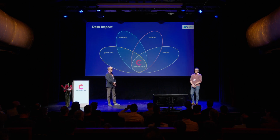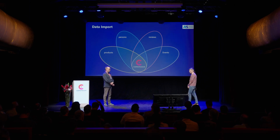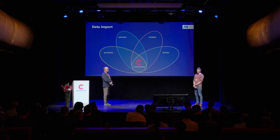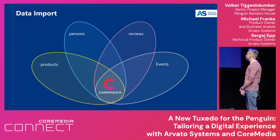I really like this slide because it looks like a flower, but it's actually a Venn diagram. And I think I remember the times where it was mandatory to have Venn diagrams in IT presentations. We don't have AI, so we have this at least in our slides. So we have basically 4 data domains which we have to align somehow. They are overlapping in many ways, and CoreMedia acts here as the central hub to do so.